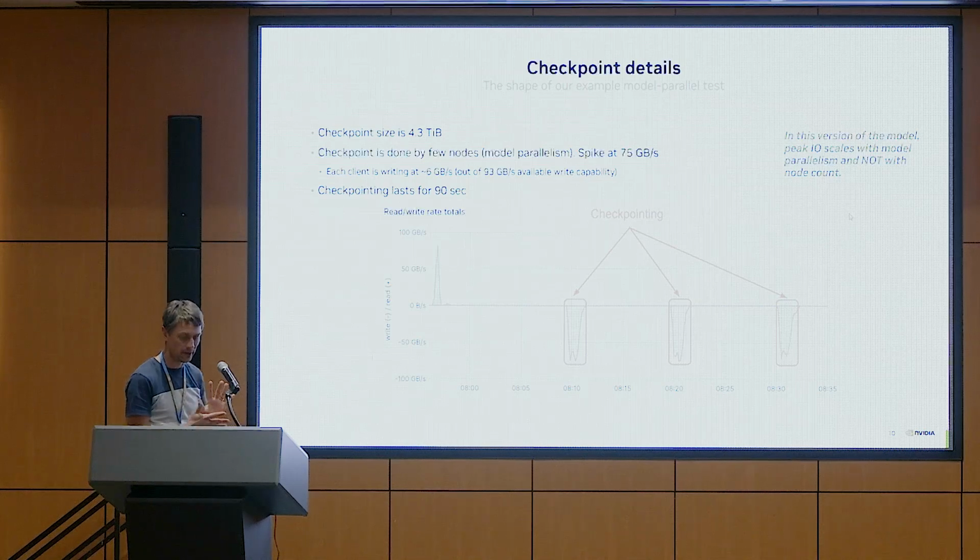If we look at the checkpoint in detail now, for that run the checkpoint was roughly 4.3 terabytes in size. And here, only some of the nodes are involved in the checkpoint. This is based on the model parallelism of the application, how the model is designed. We have spikes up to 75 gigabytes, which means that each client was writing at roughly 6 gigabytes per second out of the 93 gigabytes available for those nodes. As Nathan explained, we are not limited by the hardware here at all, more by how the application is using it. Checkpoints were lasting 90 seconds. So here, scalability is driven by the model parallelism and not by node count.